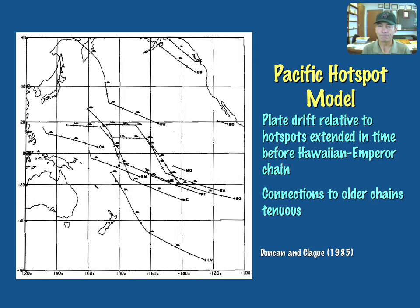Next slide. And of course, the Pacific Ocean has the prominent Hawaiian-Emperor chain and a number of other chains, as Morgan had pointed out. And here's a mid-80s model by Duncan and Clague that shows a number of hotspot models. One of the things that this model shows is not only the Hawaiian-Emperor chain, but pre-Emperor chains trying to be tied into it. So it's an effort to get all of the Pacific motion with time since the late Jurassic.